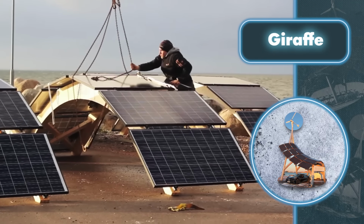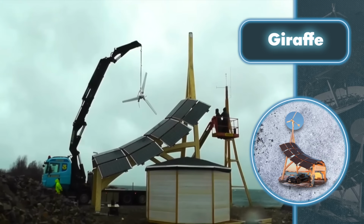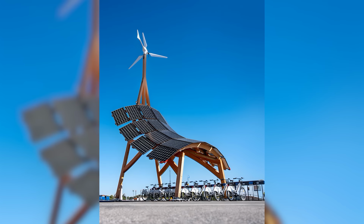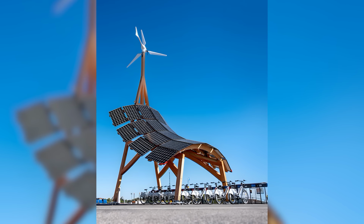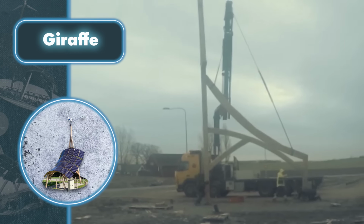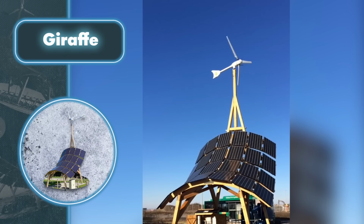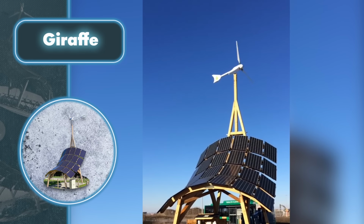But the important thing is that the Giraffe is equipped with 24 solar panels and a wind turbine that stands 39 feet tall. As a result, the company's solution can generate energy both day and night. The wind turbine has a capacity of up to 7.5 kilowatts, while the solar panels can go up to 9 kilowatts, which will allow for decent savings on electricity bills.